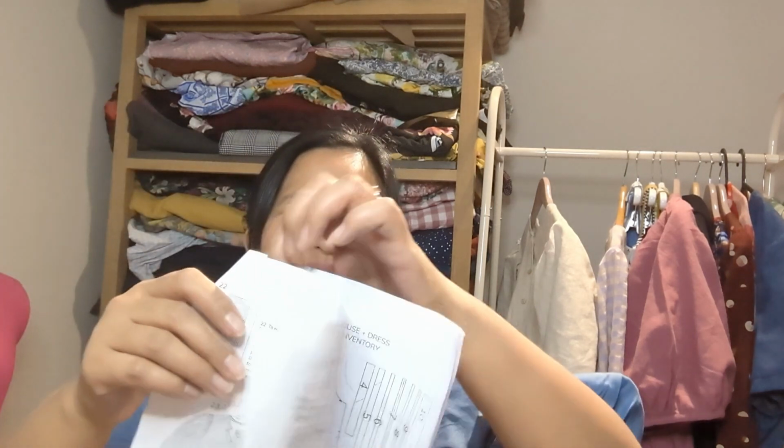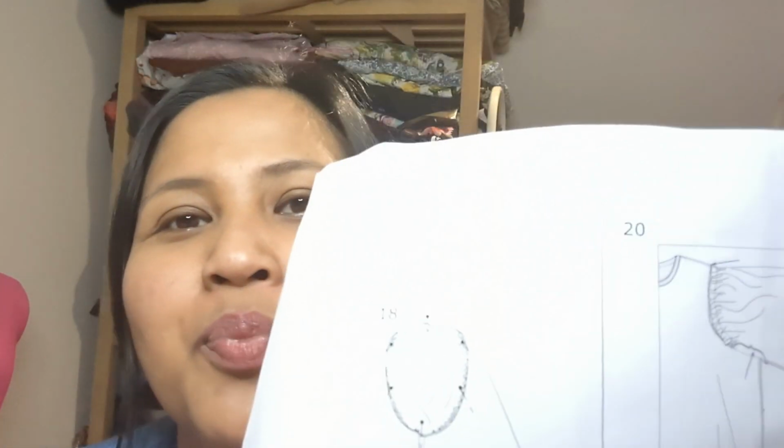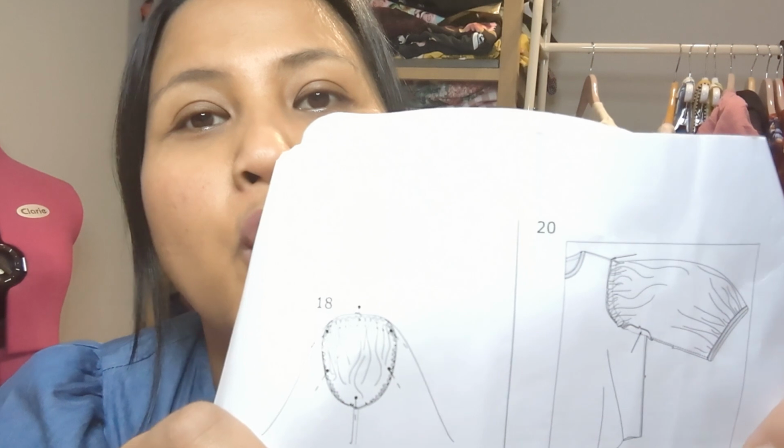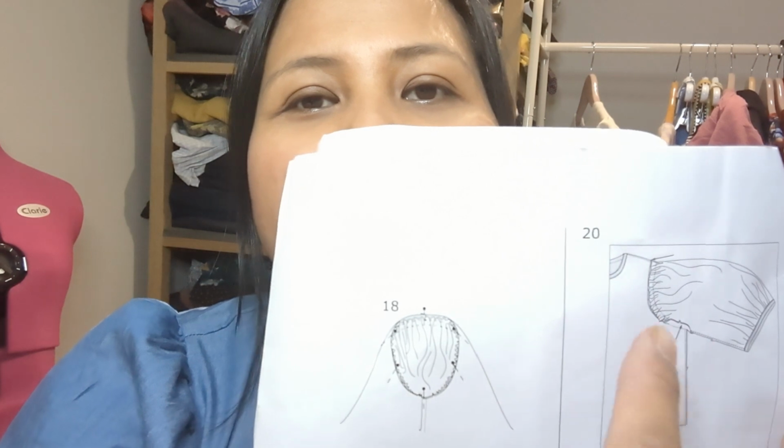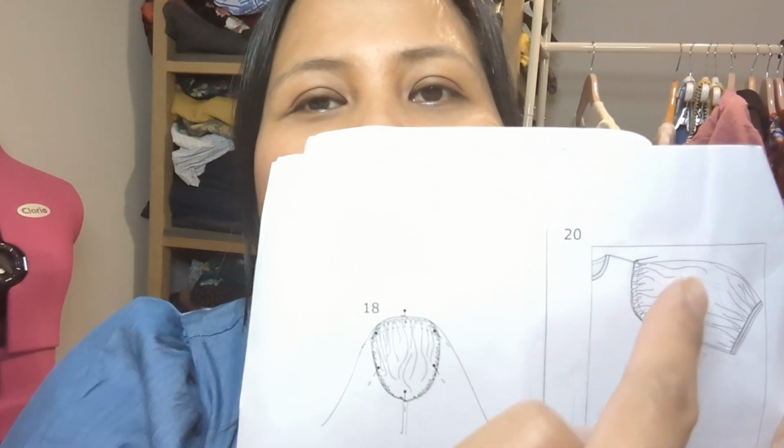Instructions are fairly straightforward. It also tells you how to make your own bias strips if you want to, rather than buying them. I made them, which is fairly easy. But the one thing I did see here is, when it tells you to iron your puff, it tells you to iron the seam allowance towards the shoulder and then the sleeve allowance up towards the sleeve, and apparently it gives you a better puff. I'm liking this puff, so apparently that's the secret behind it.